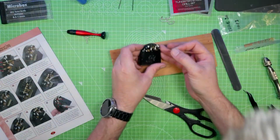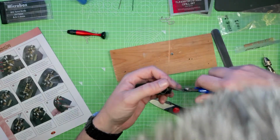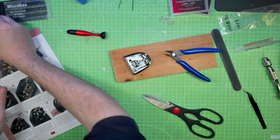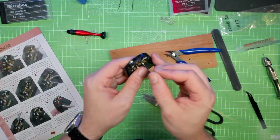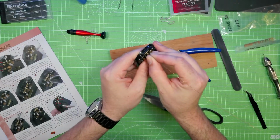Right, so I'm sure you've seen me do this before. To get a bit of wire in, just dipping that into a bit of super glue. Get one bit in first. We cut this down, so leaving quite a bit exposed for the minute, and then we can cut it back flush when the little handles are in place. So next one.